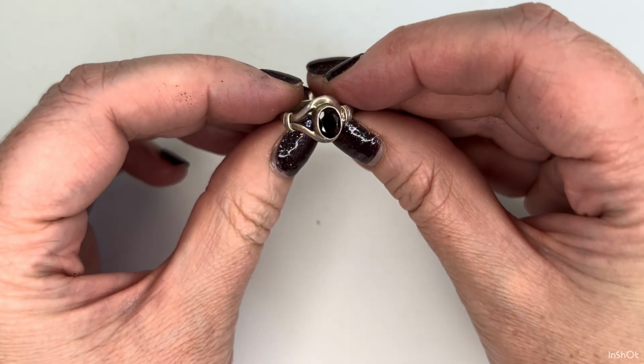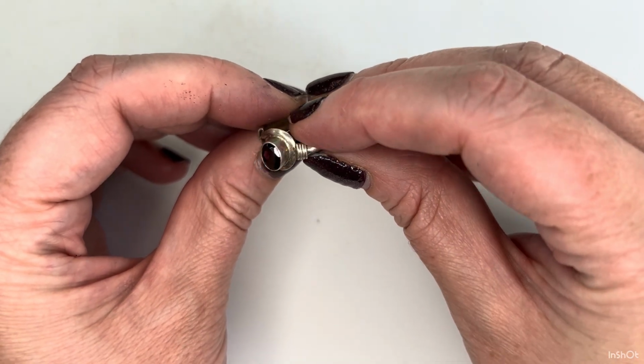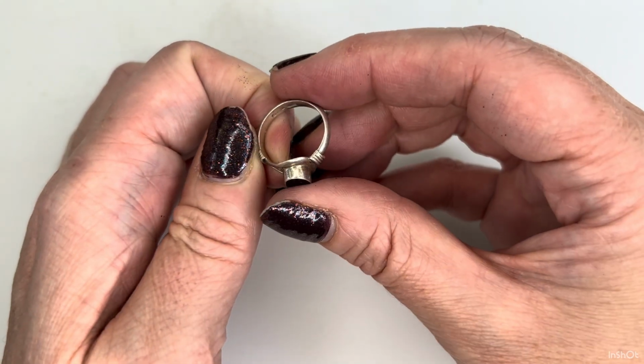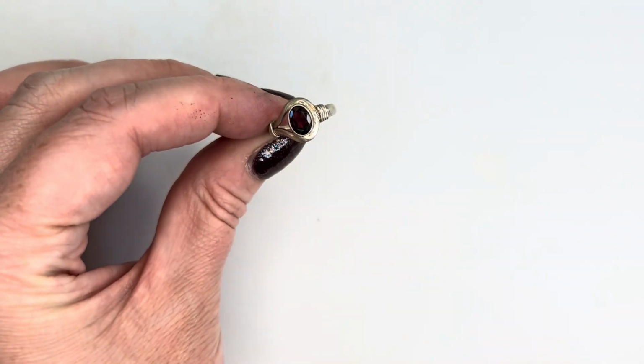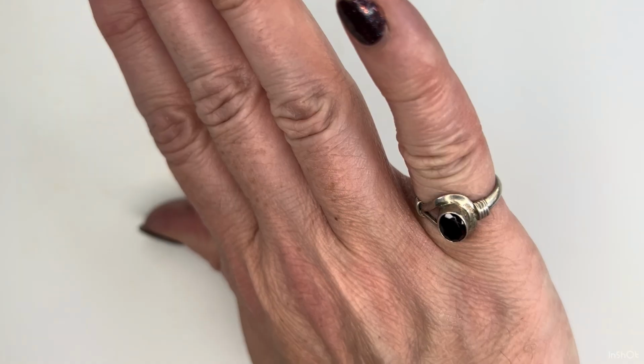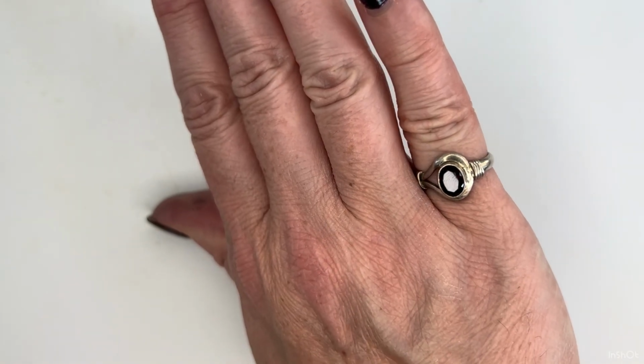And next up is another ring, and this is another really small size, it looks like, but a fun setting on this one. This is a garnet. Here's the back, and it is marked down in there. Really beautiful. And this one is just above a 4.5. It's more like a 4 1/4. So definitely like a pinky ring, unless you have really small fingers. On that one, we'll do 20 on it since it's a really small size, but it is beautiful and a gorgeous stone.